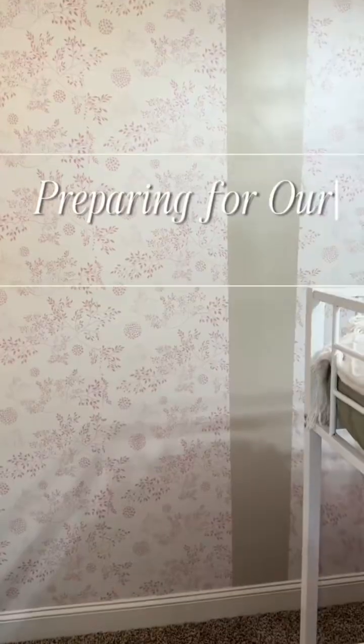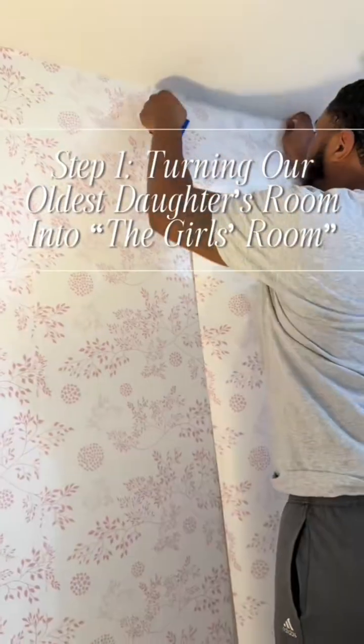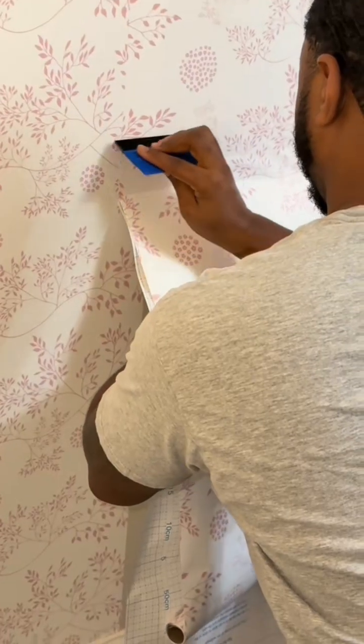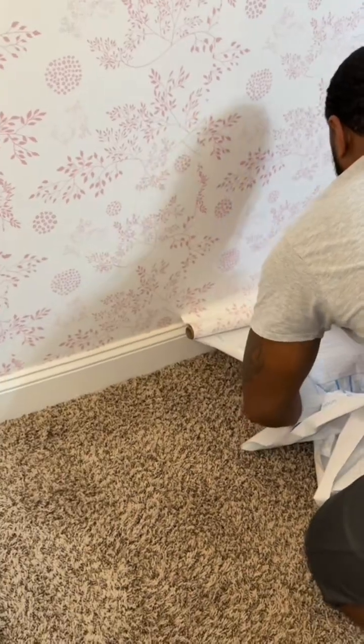I cannot believe we're already on part 7 of turning our oldest daughter's room into the girls' room, preparing for our third baby boy. This day right here was a little bit of a lazy day for this mama. So lazy to the point where I barely even felt like recording. Working on the girls' room the day prior really took a lot out of me. So I was just an assistant to my husband this day.